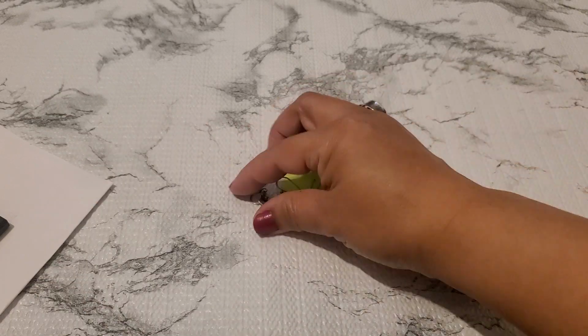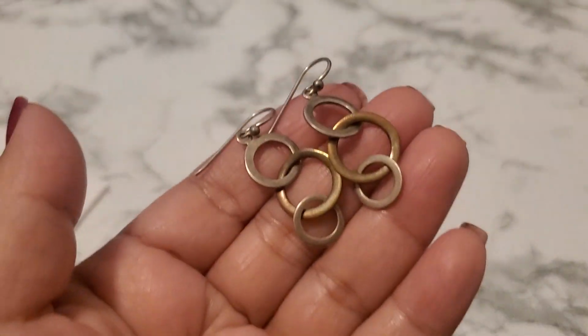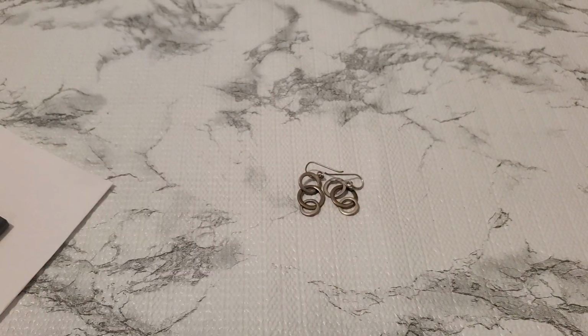And then number 17 for the bars. Just want you guys to know the middle part is not sterling. For number 17, it'll be $12, okay? For number 17, $12. And then number 18.